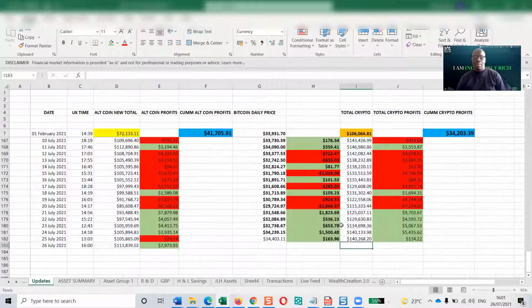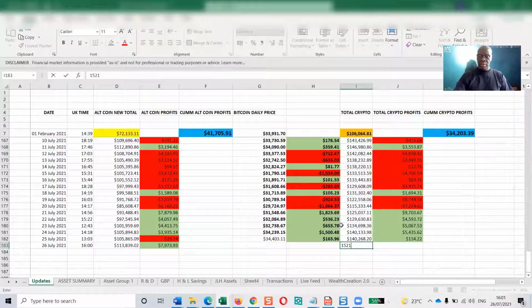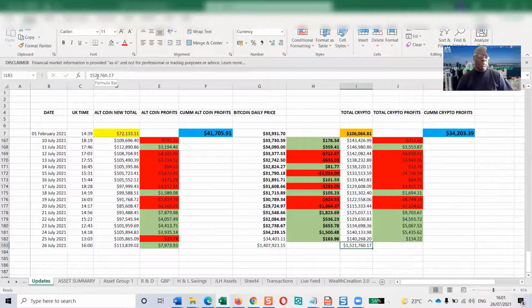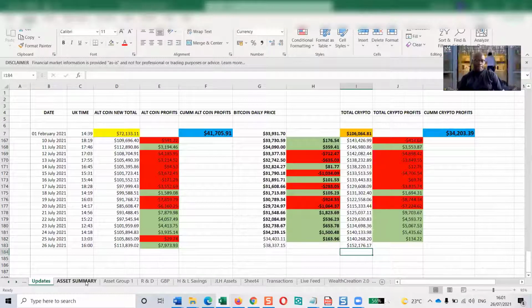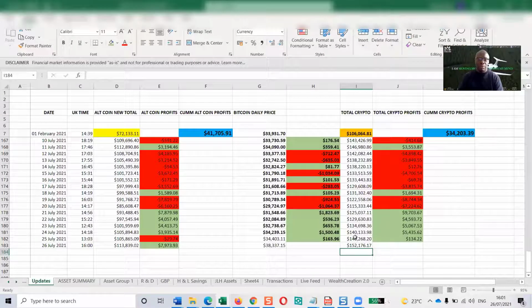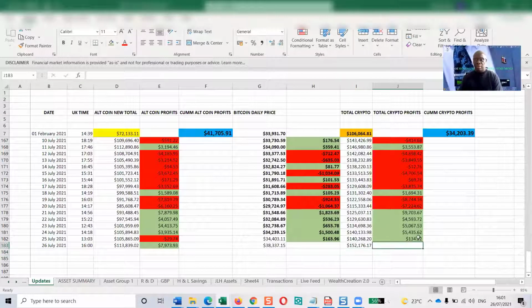152,176.17. 152,176.17, I believe. Is that correct? Well, we've got an extra figure in there. No zero. Anyway, let's just see. 152,176.17. That's correct. So this is obviously a plus from yesterday.